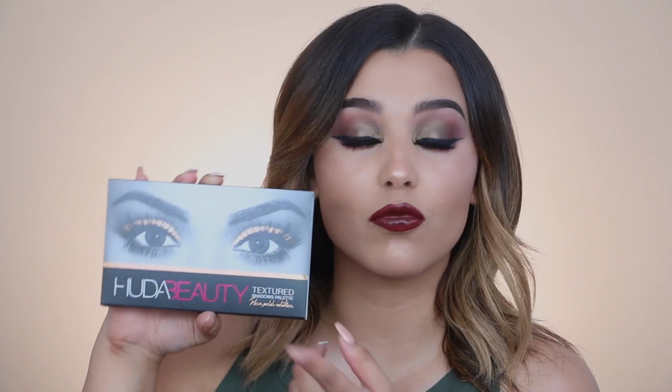Actually, before we jump into shadow application, I want to give you guys some specs on each palette so that way you guys can get the real raw tea. You feel me? So first and foremost, we have this. This is the Huda Beauty eyeshadow palette. This is her Rose Gold Edition.